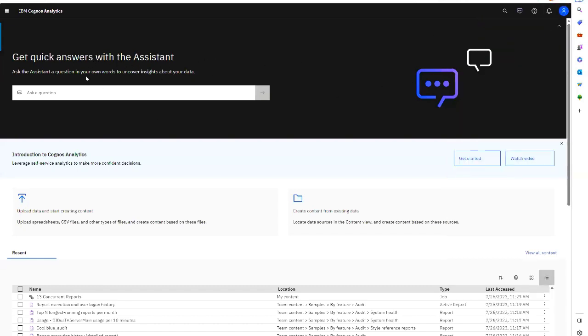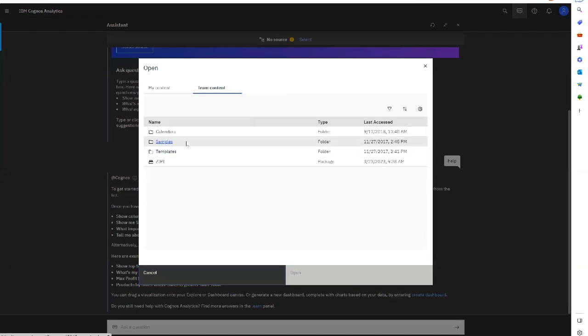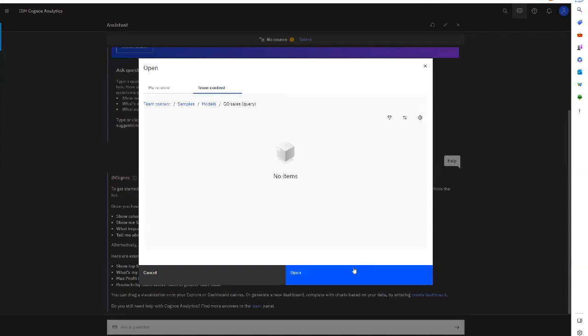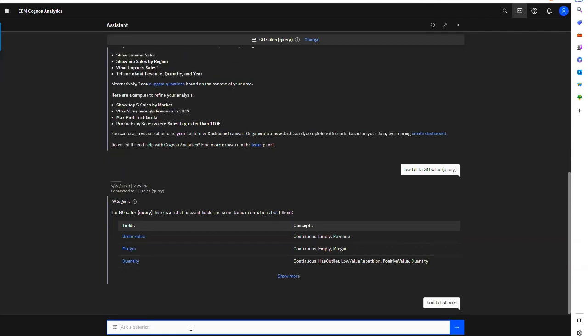This is front and center, baked right into the front here. You can just ask questions and things like that. It can build dashboards. You can just ask it to create a dashboard for you, which is kind of cool. Whether or not it's going to be helpful, I don't know, but you can open up a package. It can provide some insights. You can say build a dashboard, I believe. I think hopefully this works. Dashboard.